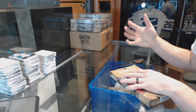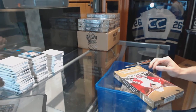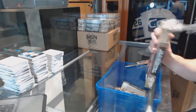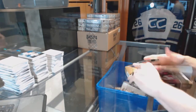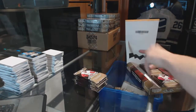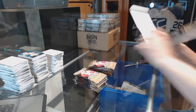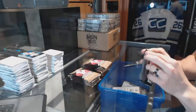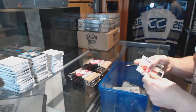Since we've already done a case of this tonight, and you guys have seen almost every Metal Universe and Flair Showcase in this product, I'm just gonna fly through those. I'll read them off, but I'm not gonna hold them up to the camera, because I think the last case took something like 49 minutes. So might not be the worst thing in the world if we shave a few minutes off of that.